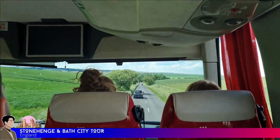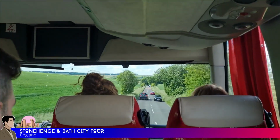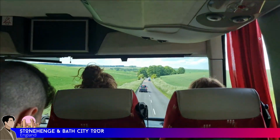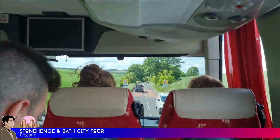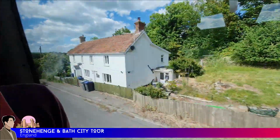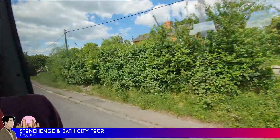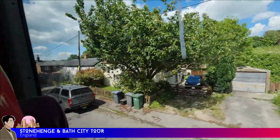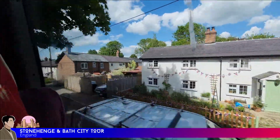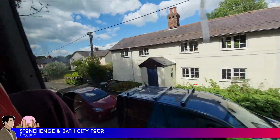Ayan mga ka-generation, after natin sa Stonehenge, we are on our way to Bath, Somerset, or ito yung lugar kung saan yung mga Romans before built their baths, or yung sauna, bath, yung spa. So ito yung lugar kung saan sila naliligo and nagsaspa sa lugar na to. Kaya tawag nila is Bath because it's named after and known for when Romans built the baths in this area. So ayan, let's enjoy the city.